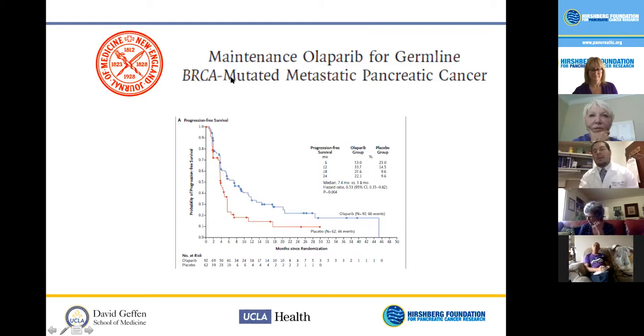BRCA is mutated in about 5 to 7% of patients with pancreas cancer. And these people selected out those patients who had that BRCA mutation and gave this medication. This medication blocks a component of cells being able to repair DNA. And for cancer cells, we don't want them to be able to repair DNA. We want their DNA to degrade so that the cells die. And this medication helps make that happen.